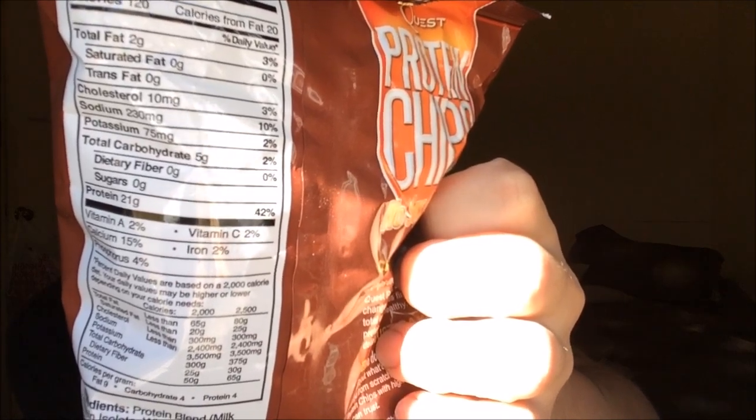If you want to track your macros, here's a really simple way, and I want to show you how to do it. Let me give you an example. Macros are on anything that you eat. It's a little bit harder on some things, but if you have something prepackaged like this, it's really easy. Let me read it off. This is going to have 2 grams of fat, 5 grams of carbs, and 21 grams of protein.